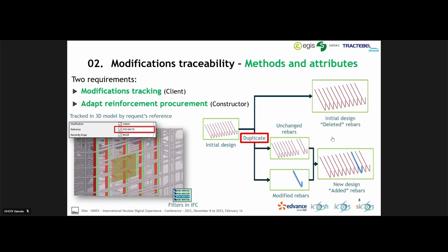So one is tagged with additional metadata "deleted" just for the sake of recording. And the second one, in fact a copy, is really modified and holds the rebar of this new group, tagged with the metadata "added". Like that, we meet the two targets.